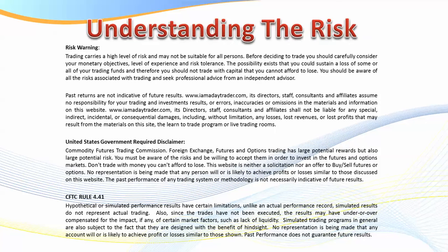Of course, we understand the risk, and you should understand the risk, I should say. Please read the risk disclaimer.